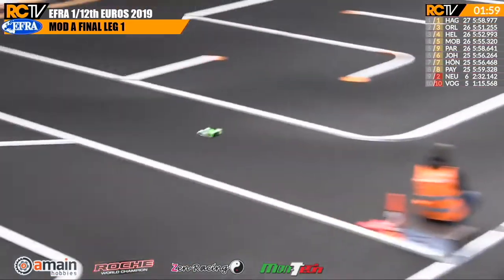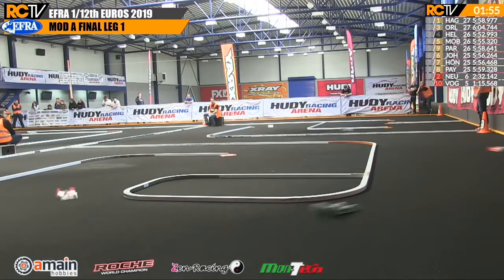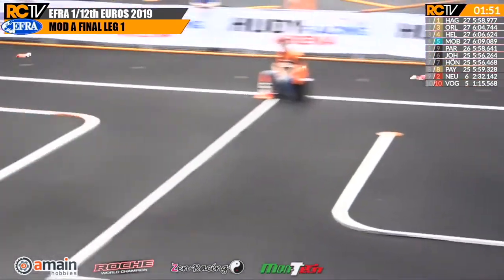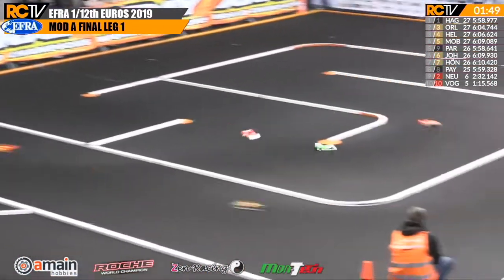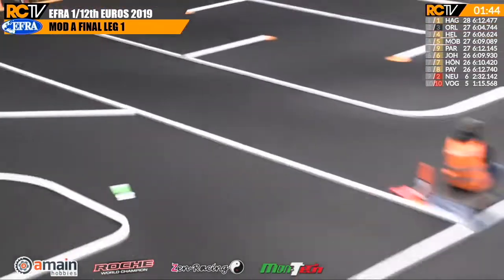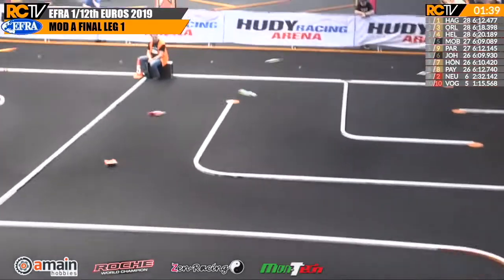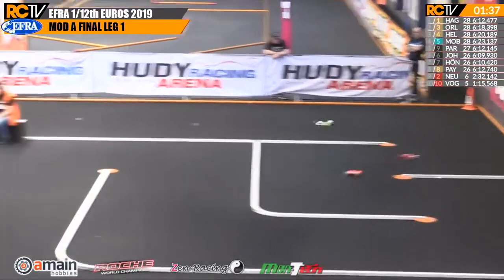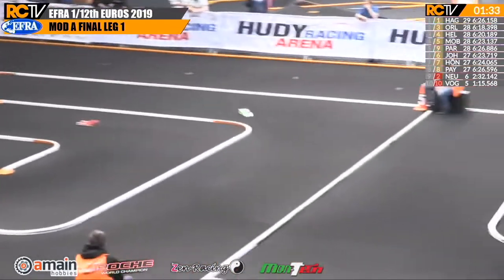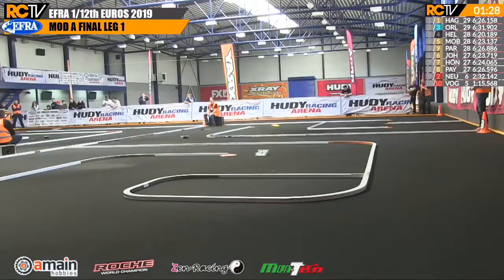Great low angle shot there, to come through the Zen Z towards the A main chicane. Gives you a much better perspective of the speed of the cars. Where we are at the moment tends to flatten it. Huge lead for Alex Hagberg at this moment in time. Done the fastest lap as well, the only driver into the 12s. 12.997 for Alex.